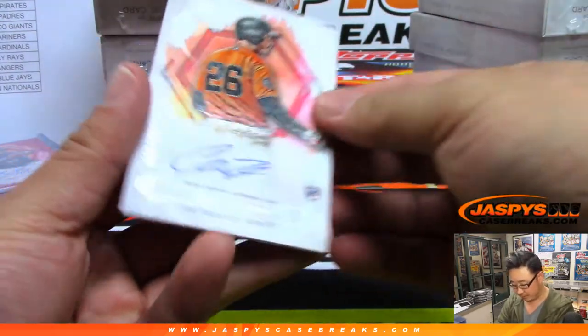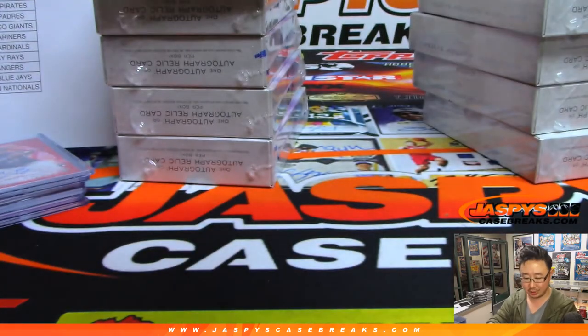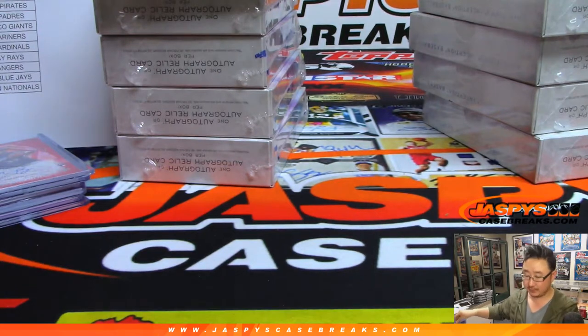David Fletcher reveals a Chris Shaw, 141 out of 200. That goes to Chris Knowlton and the Giants.